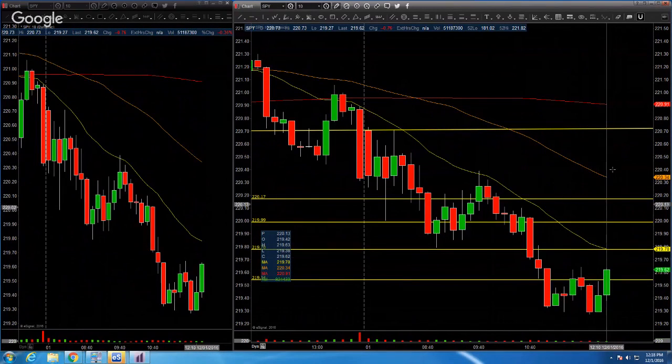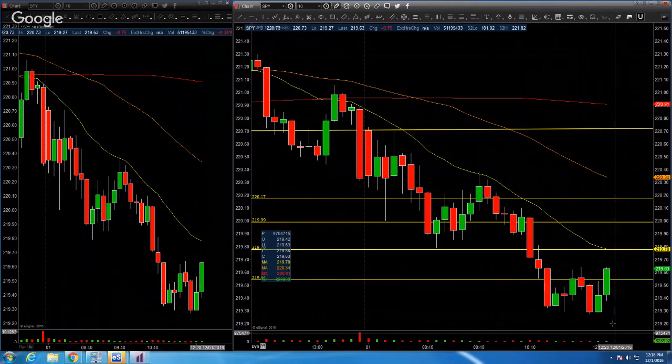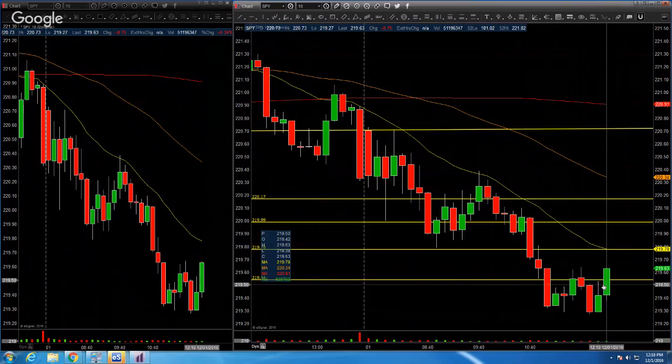So easily they can push this thing up. Remember, they always want to get it above the MA. So let's see if they do the last, you know, the hour of power. That's what they call this.